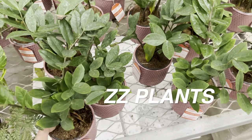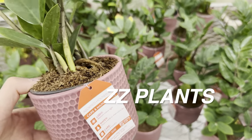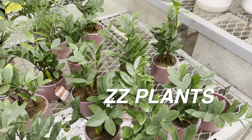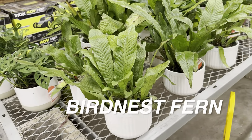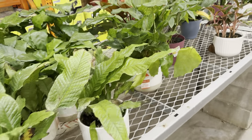Right over here, we have some ZZ plants by Nature's Way. These are for $8.98. I like ZZ plants, but if I'm going to add a ZZ plant to my collection, it would be a Raven ZZ, which is what I did. I got one for $7 on clearance at Walmart. And then right over here, we have some Bird's Nest Fern. These are beautiful. I love the texture of the leaves.